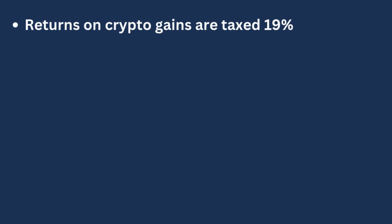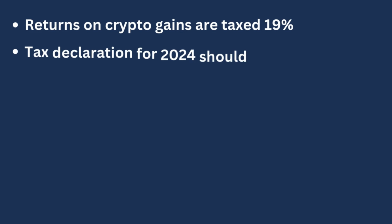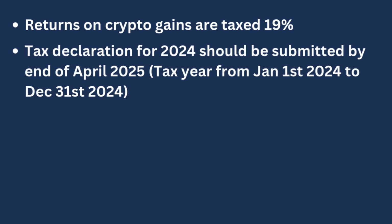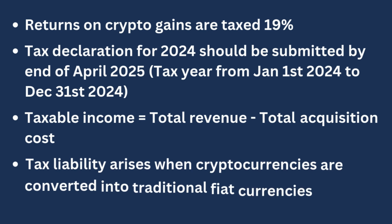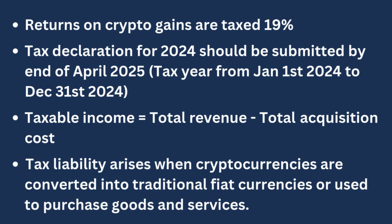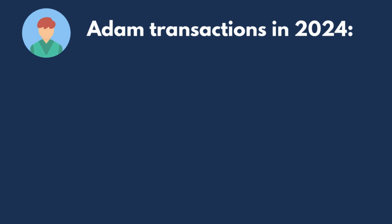Returns on crypto gains in Poland are taxed at 19%. Crypto tax declaration for 2024 should be submitted by the end of April 2025. Taxable income is calculated as the difference between the total revenue from cryptocurrency sales and the associated acquisition costs. Tax liability arises when cryptocurrencies are converted into traditional fiat currencies or used to purchase goods and services. Let's show this on an example.